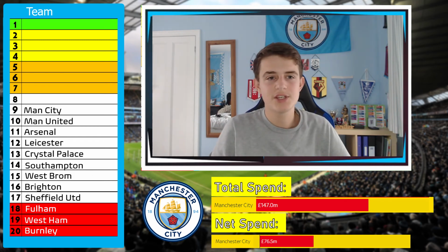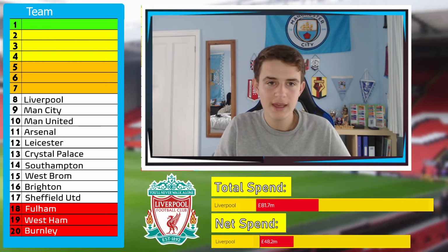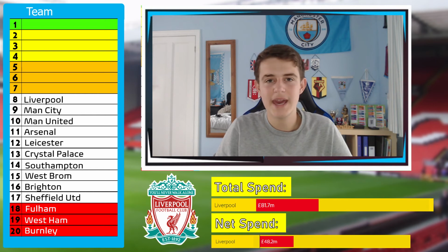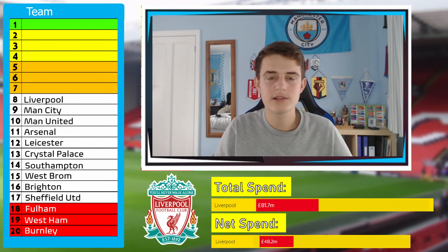Moving on to 8th position, we have last year's Premier League champions who got smacked 7-2 at Villa Park last Sunday. We have Liverpool. Liverpool got a net spend of £48.2 million this year, with some very, very nice business. They've got a backup finally to that front three in Diego Jota, a very, very solid player with Premier League experience, who I'm sure will succeed.